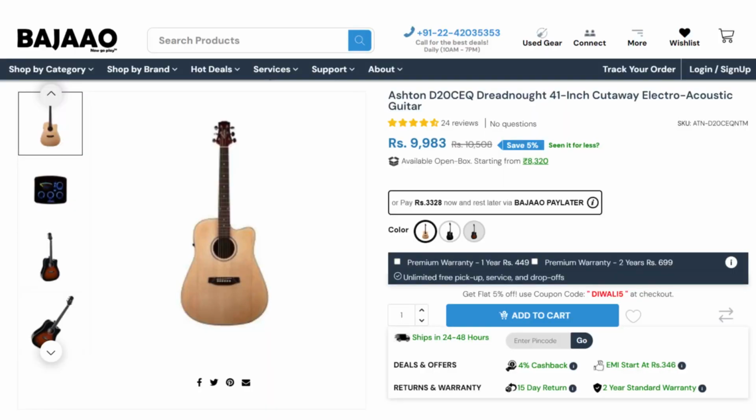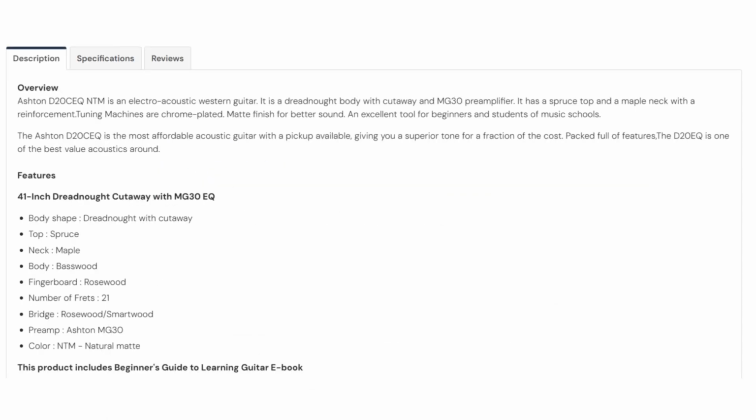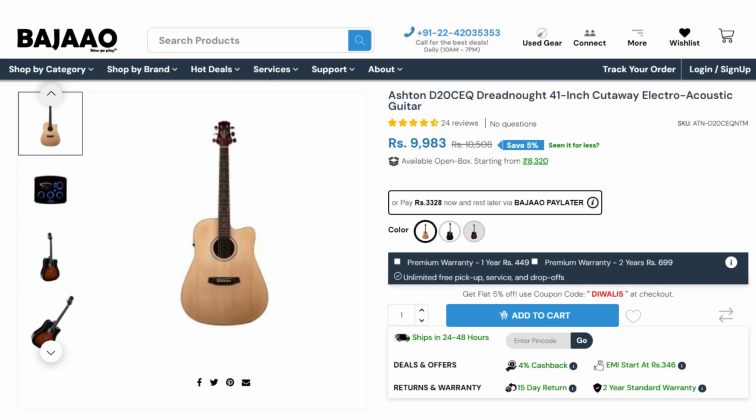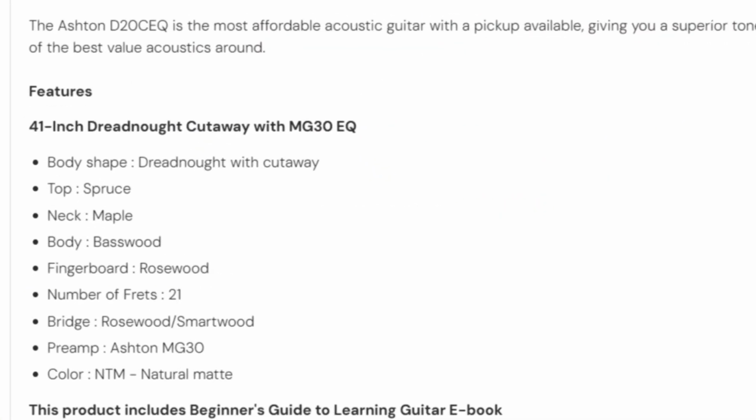It is an electro acoustic guitar, and the model number is D2OCEQ. It has 6 strings. The shape of this guitar is dreadnought and cutaway. The size is 41 inches and the number of frets is 21. The top wood is spruce with a matte finish. This wood is really nice, a great quality wood, spruce.